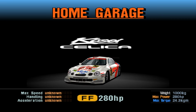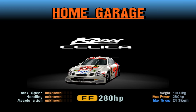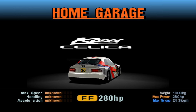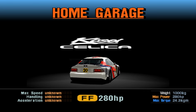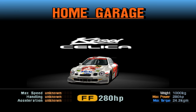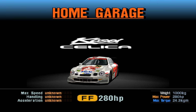Today we're continuing a look at the cars of the Project A-Spec mod with the 1999 Toyota Celica Kosei GT300. This is one of 3 GT300 Toyotas currently in the Project A-Spec mod. There's 2 Celicas, both of them are technically this one, but we'll get into that in a second. And then also the Cavalier, which we'll surely see soon, because that car is incredible.